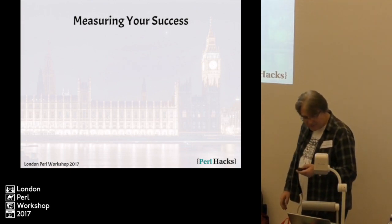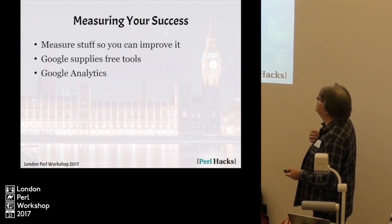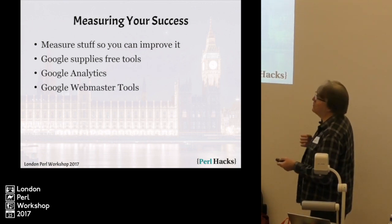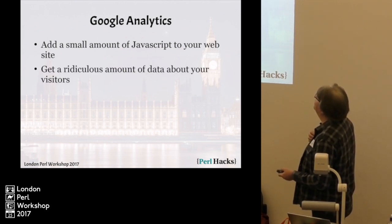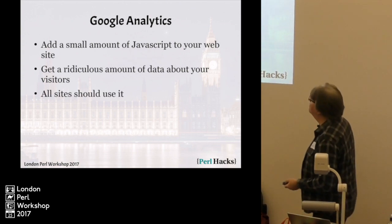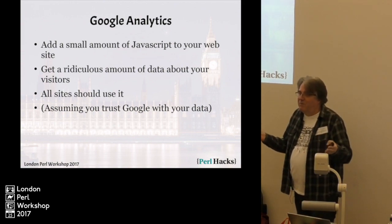Measurement. Measuring yourself. You can't improve stuff unless you measure it. So Google gives you some free tools for doing that. You should all be using Google Analytics, but there's also the Google Webmaster Tools. With Google Analytics, you just stick some JavaScript on your page, and then you get a ridiculous amount of information about your visitors and what pages they go to and all that kind of stuff. You should use it, assuming that you trust Google with all that data, which some people might not.